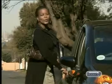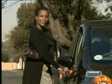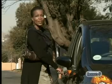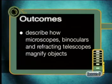Hi there, I'm on my way to pick up Pindi so that we can go in search of everyday optical instruments that use lenses. While I'm going there, you can take a look at the outcomes for today's lesson. By the end of today's lesson, you should be able to describe how microscopes, binoculars, and refracting telescopes magnify objects.